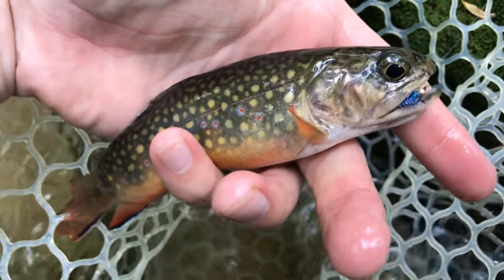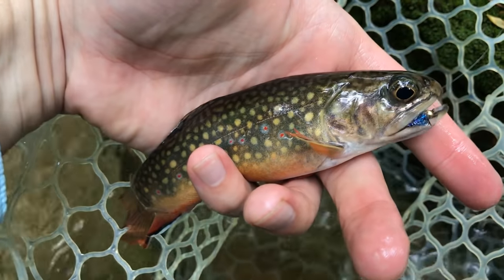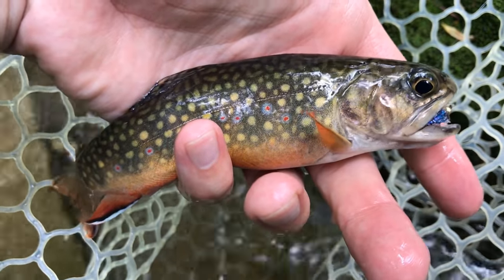Beautiful Brookie there, guys, taking that bright blue pattern. Guess it got his attention.